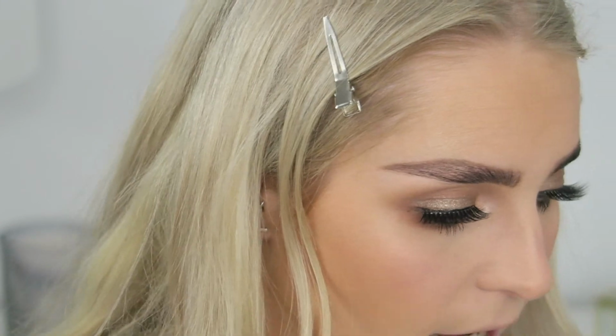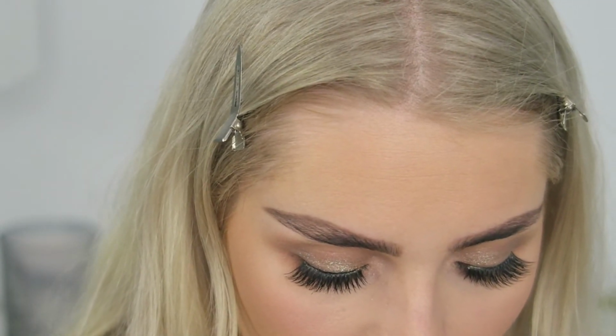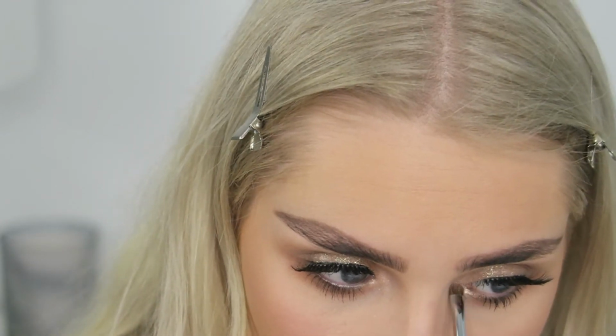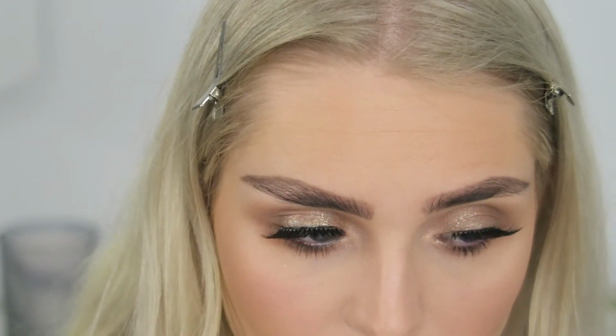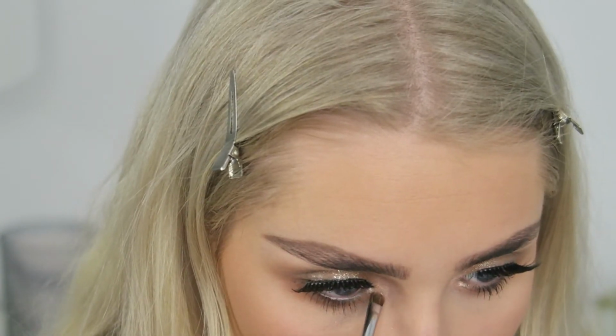Actually, I'm gonna take a little bit of the Australis metallic eyeshadow in Guns N' Roses, and I'm just gonna put a little bit of that in my inner corner as well, just to really intensify it. Oh yeah. Whew, wow. So I'll zoom you guys in.